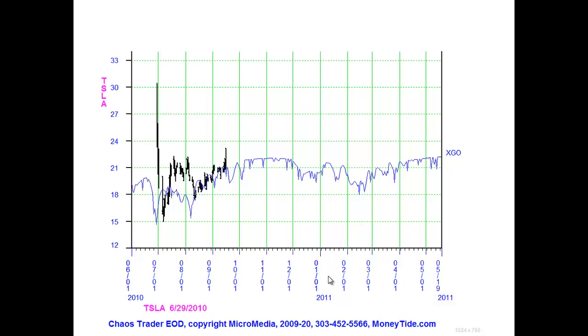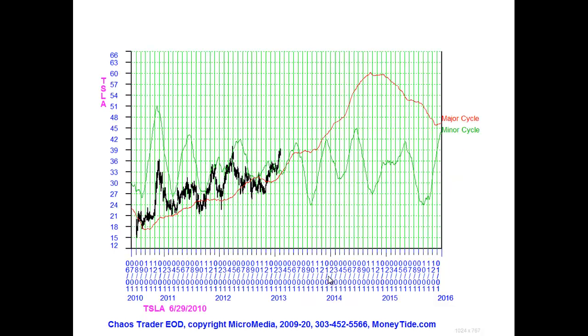So I did follow this stock for some time, and I further added some ZD filtered XGOs, which I call ZGOs. There's a methodology for picking the length of these so that they will follow or bring out the various length cycles in a stock. And I found this minor cycle in green here, ran up to the high, down to the low, up to the high, down to the low.